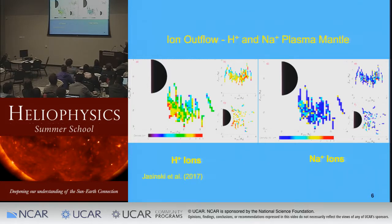I suspect, though, your eyes are probably going over here. This mantle is all sodium plus ions. He tried very hard, but he can see O plus, he can see even magnesium plus. But the counting statistics are just so low that it was just a paragraph in the paper. The paper came out just late last year. Anyway, we see both of these mantles.